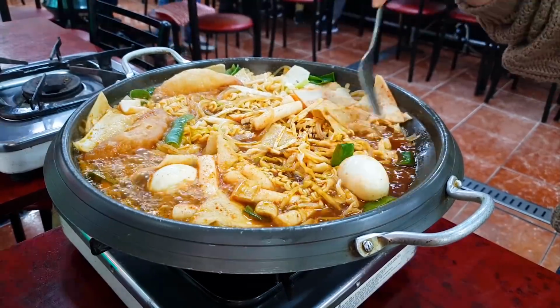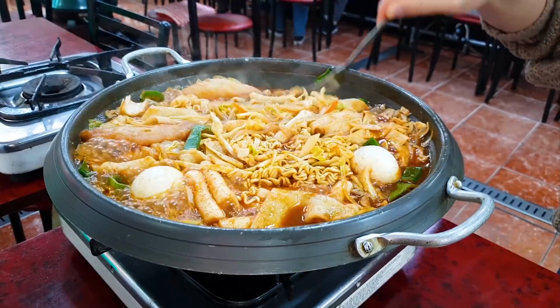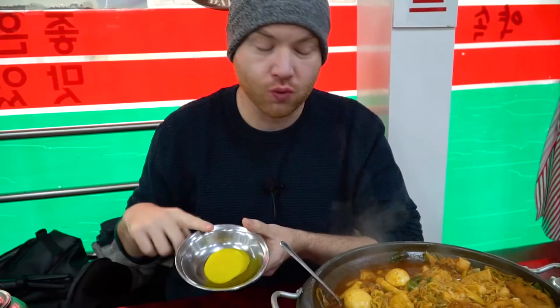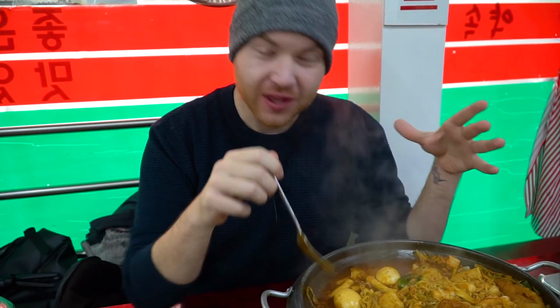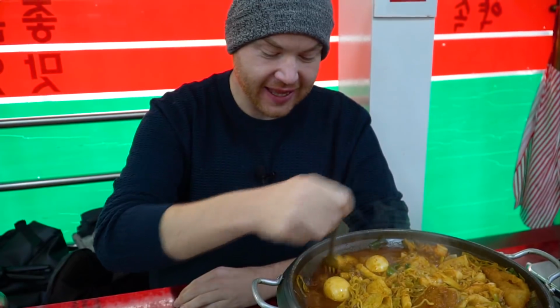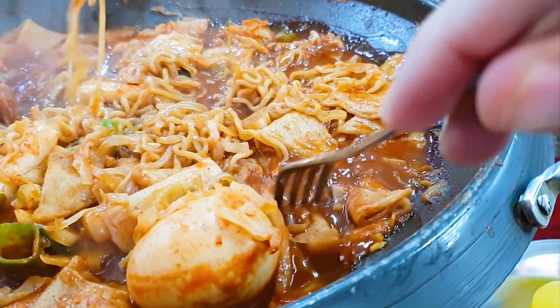Alright, so our tteokbokki's just finished cooking. So when you order, they're going to bring it to you in this pan that you can cook on the table. They're also going to serve you with some of these radishes. So in this pot, we have all kinds of wonderful smelling things. So of course, the main star of the show is this. So this is the tteok, or the rice cake. But we've got all kinds of other good stuff.